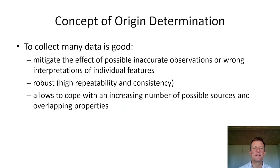So these are the reasons why collecting a lot of data is good. As I mentioned before, if you make a wrong observation, even then it has much less of a negative effect if it is just one observation out of many. So the robustness is increasing. We have a better repeatability, we have a better consistency, and the system is also more resilient when we have a large number of possible countries of origin, and hence overlapping properties of the stones coming from these different sources.